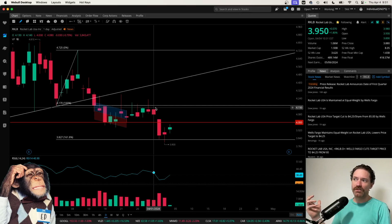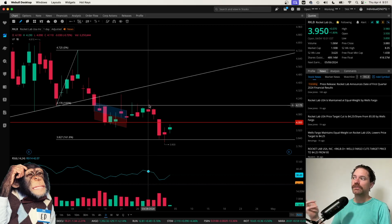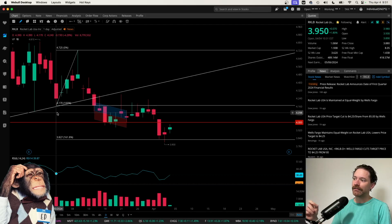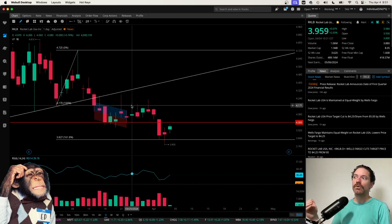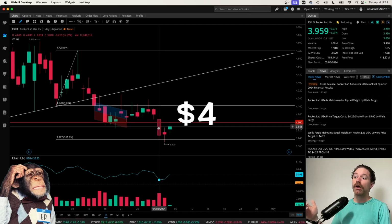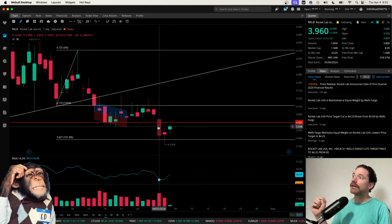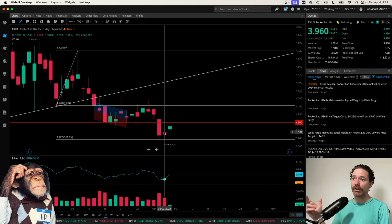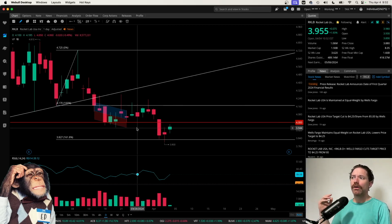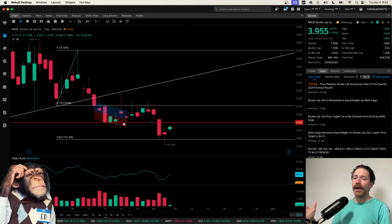But those wicks were suggesting that there were no buyers above this level of $4.17, marked by the low hit on March 5th. While we were getting some moves to the upside, they were not sustained, getting rejected from this level, and we did ultimately break below $4 a share on Tuesday, April 2nd, going down more than 5% on the day and hitting a low yesterday, the 3rd, at $3.80.